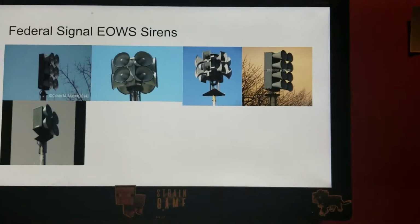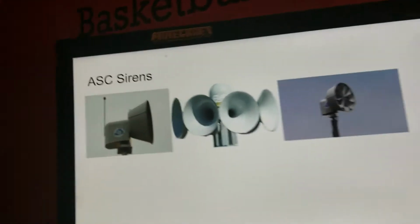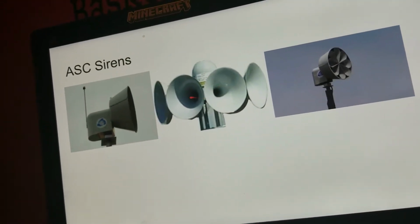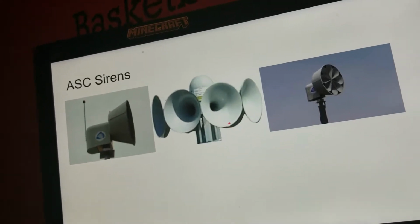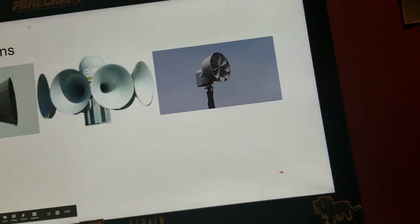So, yeah. Next siren, ASC, American Signal Sirens. So, we got a ASC T128, T121, and T135. I didn't get the T121 that had no horns, nothing like that. I think it's a T112. Yeah, I think it's a T112 instead of a T121. So yeah.